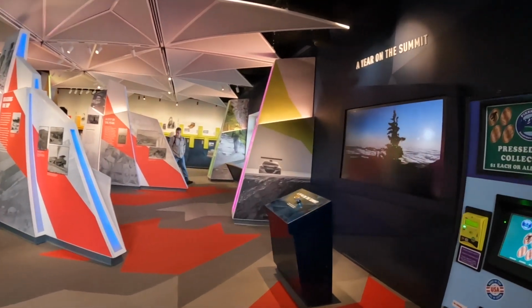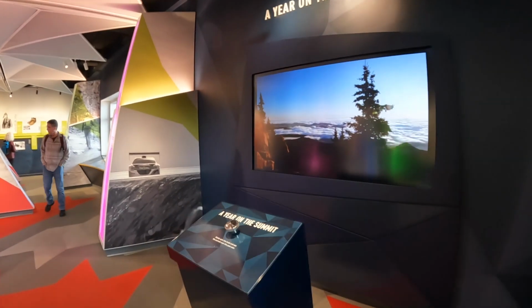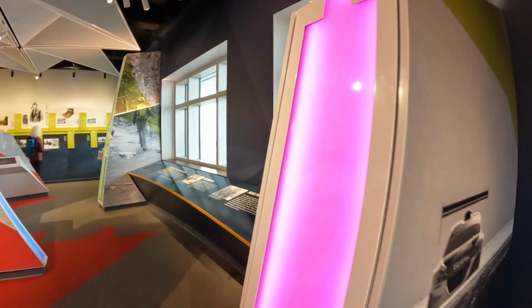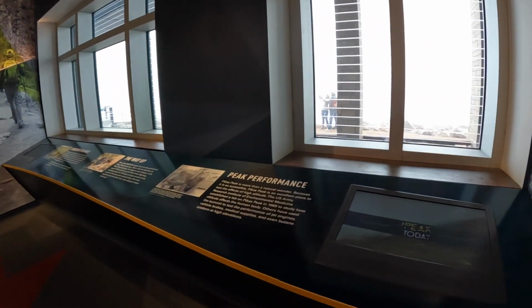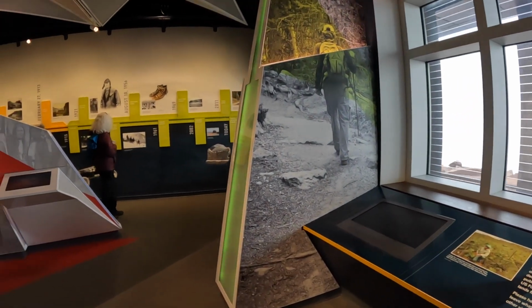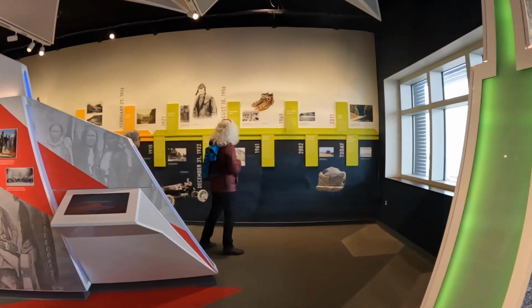However, if you get a chance and you're at the visitor center at Pikes Peak, I would suggest that you stop in there and take a tour of it. It's definitely worthwhile. From the visitor center, you can go out on the patio and the deck, so that's where we headed.